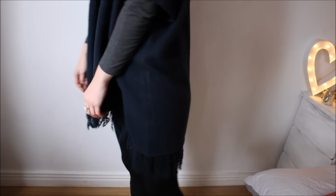And next I got this, it's kind of like a poncho, like a waistcoaty thing with fringe detailing on it. And it's in navy, it's small to medium, and it was €18 and down to €7. So again, about £5 for that, and it's gorgeous. It's so cozy. It's real thick material.